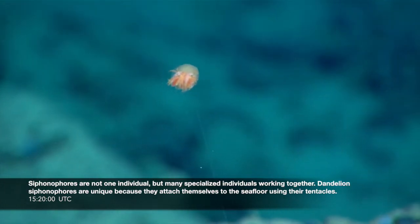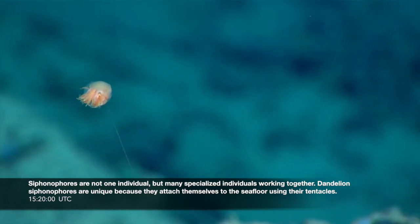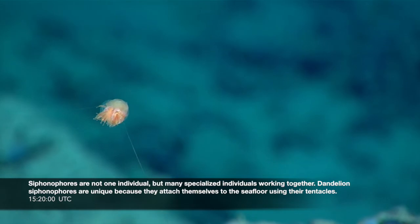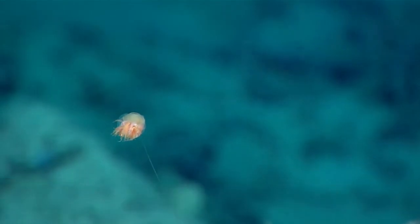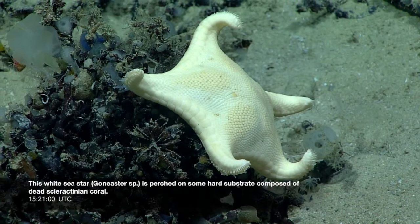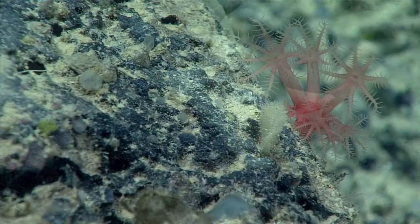Siphonophores are not one individual, but many specialized individuals working together. Dandelion siphonophores are unique because they attach themselves to the seafloor using their tentacles. This white goniaster sea star is perched on some hard substrate composed of dead scleractinian coral.